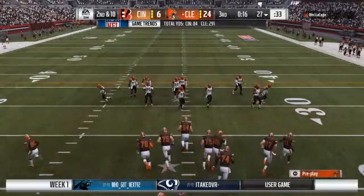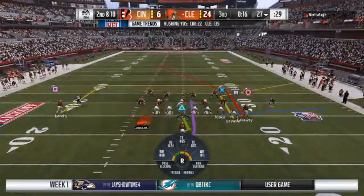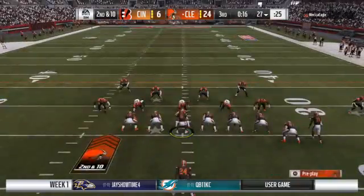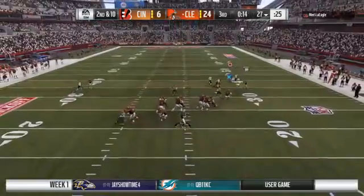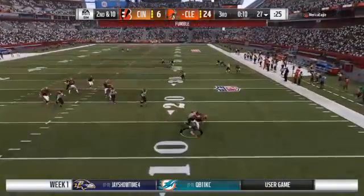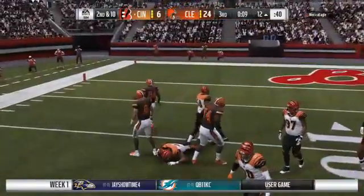Second and 10 now from the 27. On second down, Mayfield again. Eluded, nowhere to go here. He lost the football, and the Bengals have recovered it.